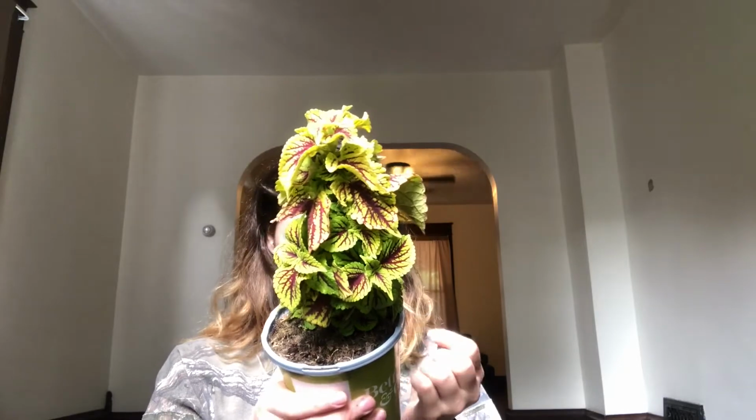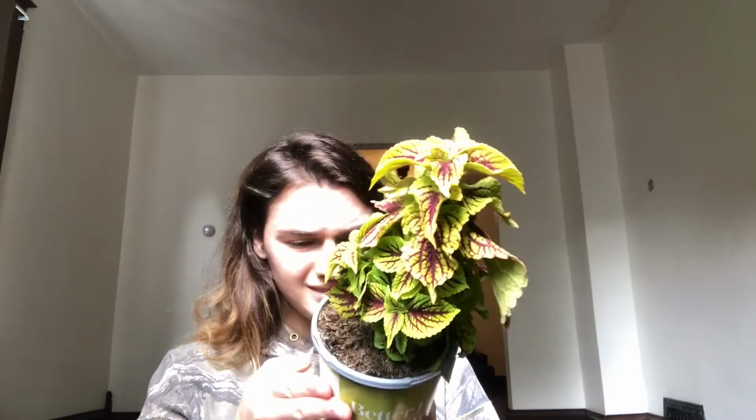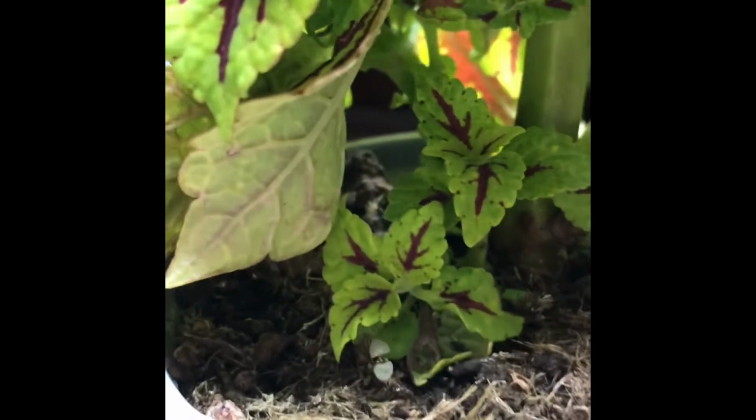Coleus? I don't know. I'll put the name. Yeah. There was one other one there that was just like this, but, oh, look at the babies underneath. Oh, I'm so excited. Wow, this plant is so pretty. All right, the last one.